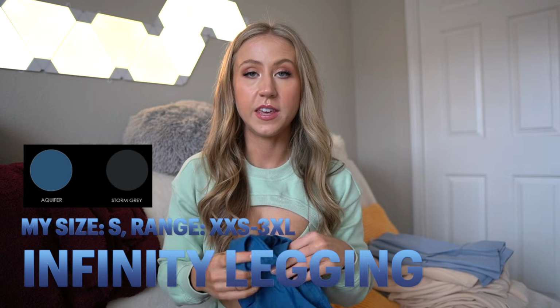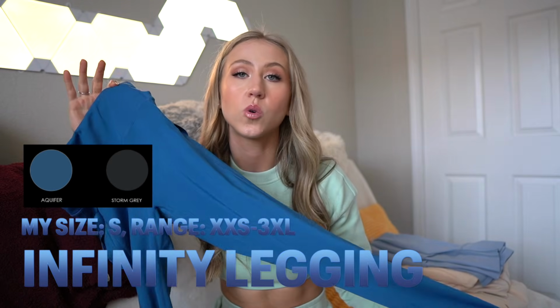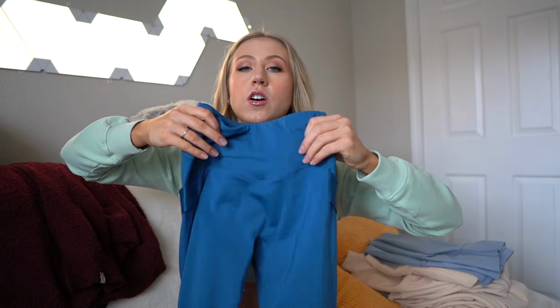Moving on to the other pair of performance leggings that I got. So these are definitely aimed towards runners. They have a couple cool features. We have a dipped down waistband in the front, good for tummy control, no front seam, and there is a top band on this legging.